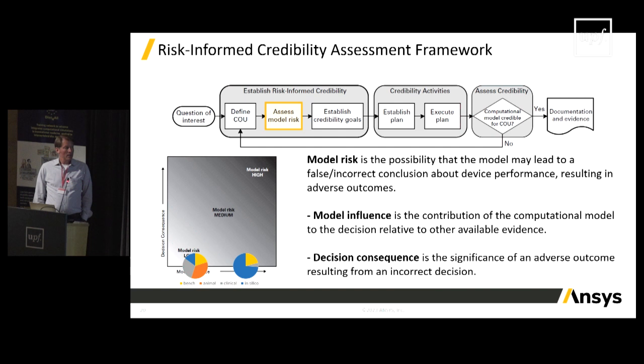And so in this case, if we look at the blue pieces of pie on that x-axis, they represent the computational model contribution to answering the question of interest. And as you can see, as we go from left to right, that blue piece of the pie gets bigger and bigger. Now, decision consequence is the significance of an adverse outcome resulting from an incorrect decision.